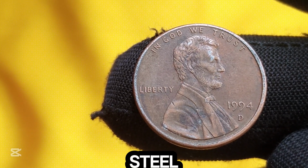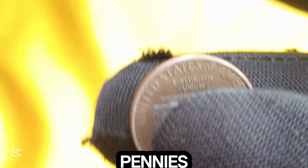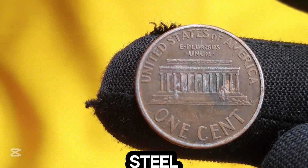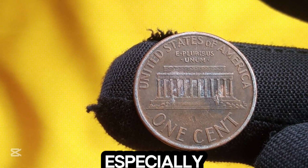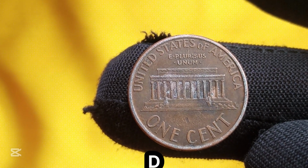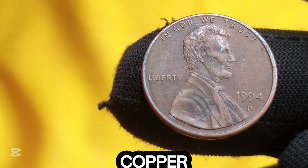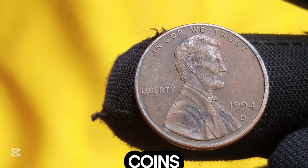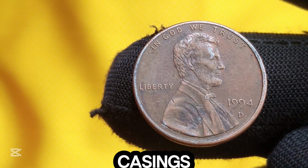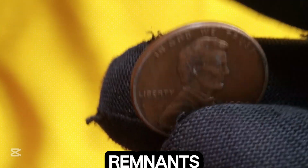Due to leftover steel planchets, those blank discs used to strike coins, some 1944 pennies were accidentally struck on steel planchets instead of copper, especially at the Denver Mint, resulting in the legendary 1944 D steel wheat penny, one of the rarest errors in American numismatics. But even the copper 1944 D coins, made of reused ammunition shell casings, hold historical significance. These coins are literally minted from the remnants of war.